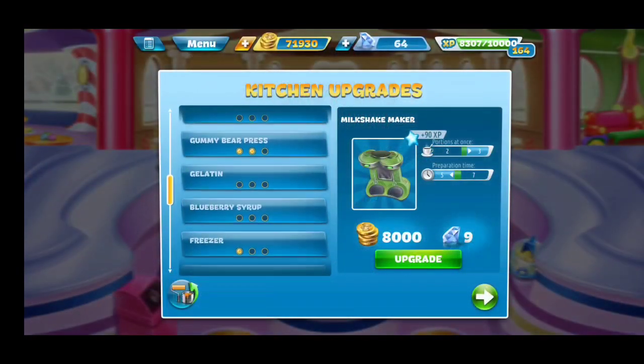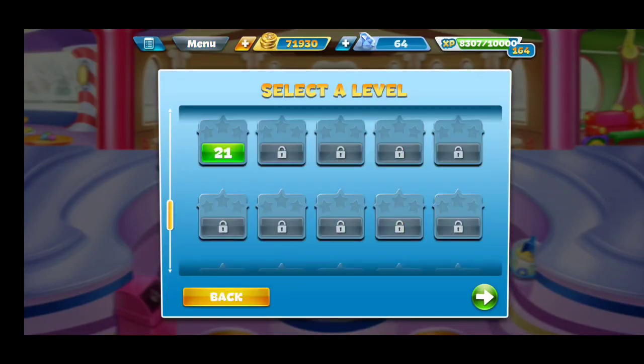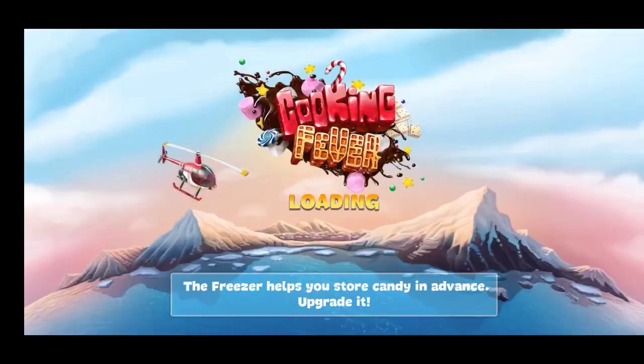Over here in the kitchen upgrades, last time I was here, I was able to unlock the bow ties, which go on the gummy bears. And last time I was here, I got up to level 21 before I failed. For this video, we are on level 17. Let's go ahead and get into it.